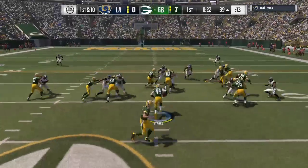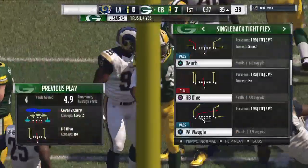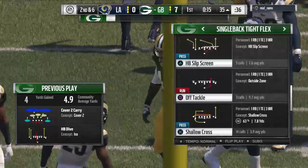They'll run here. This is James Starks. And he'll get 4 here down to the 35-yard line. The tackle by Robert Quinn.